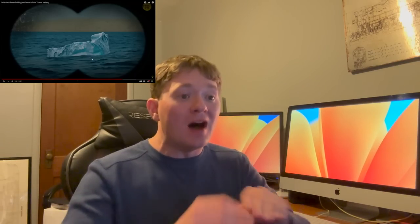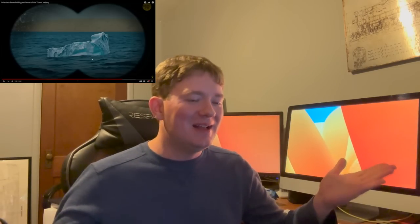Because it's pitch black out there, and the only way you can spot an iceberg is to try to spot the outline of it against the horizon. If you're looking at a very black ocean through binoculars, you're just going to see nothing but black. You're not going to be able to see anything. Spot the iceberg on time and maybe even avoid the disaster.